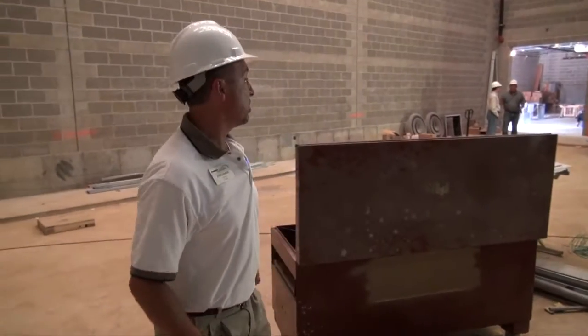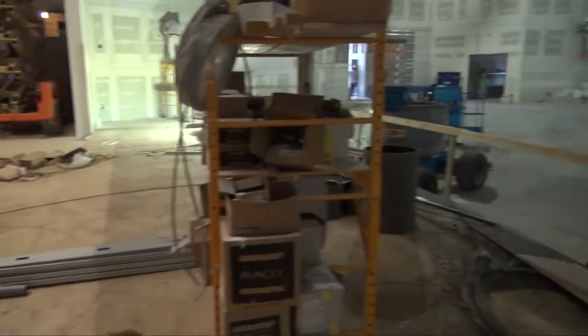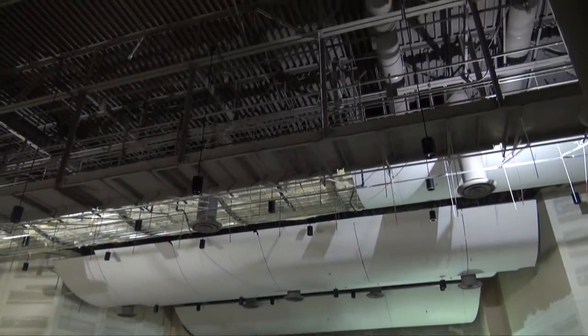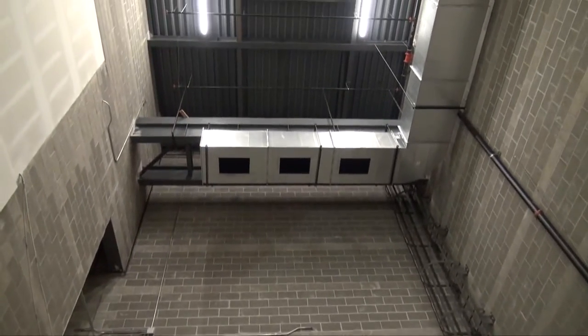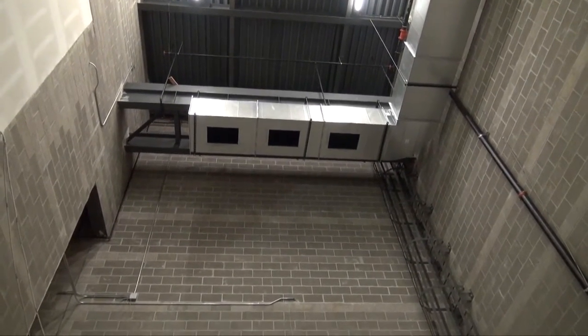Okay, we're now on the actual stage itself, facing out into the auditorium. As you can see up above us is the catwalk. That's where some lighting, all the technical sight and sound and everything will take place up from the catwalk. Up above us, about 40 feet off the ground floor, we have a rigging catwalk. That's where the actual rigging will take place for the lowering and raising of scenery drops for plays and performances.